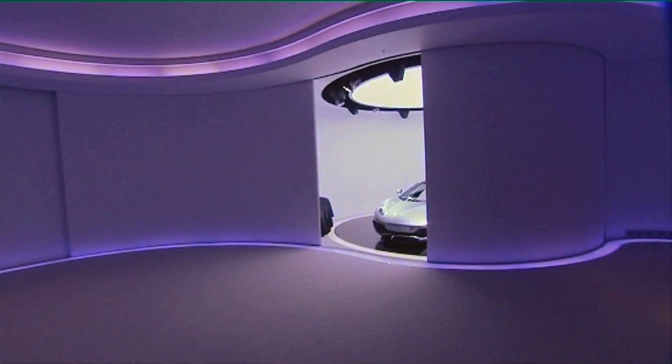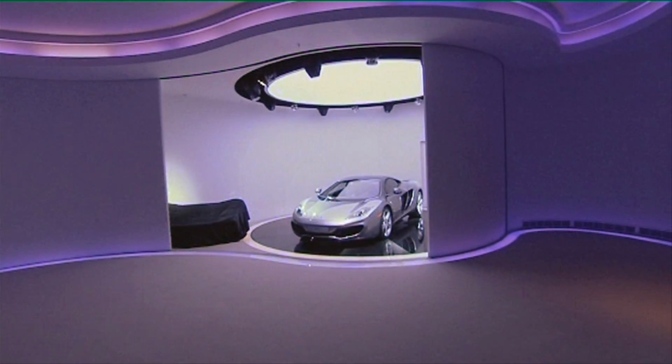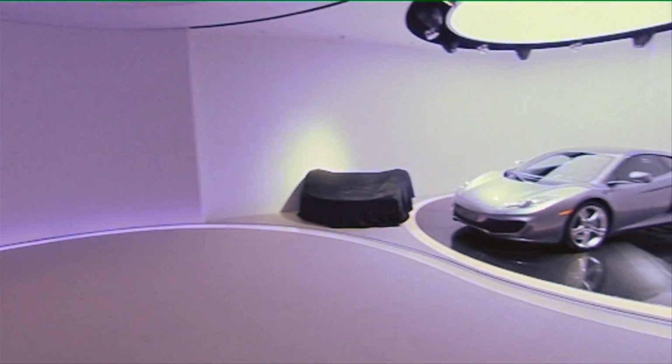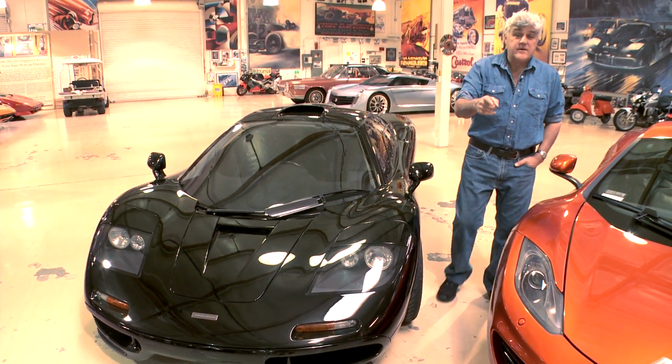Then it's back downstairs to see the real thing. Well, almost. This is the final prototype, what they're calling the P11. Yeah, it's terrific. Oh, very impressive, yeah. And that trip to England was pretty amazing. In fact, I put an order in right then and there.